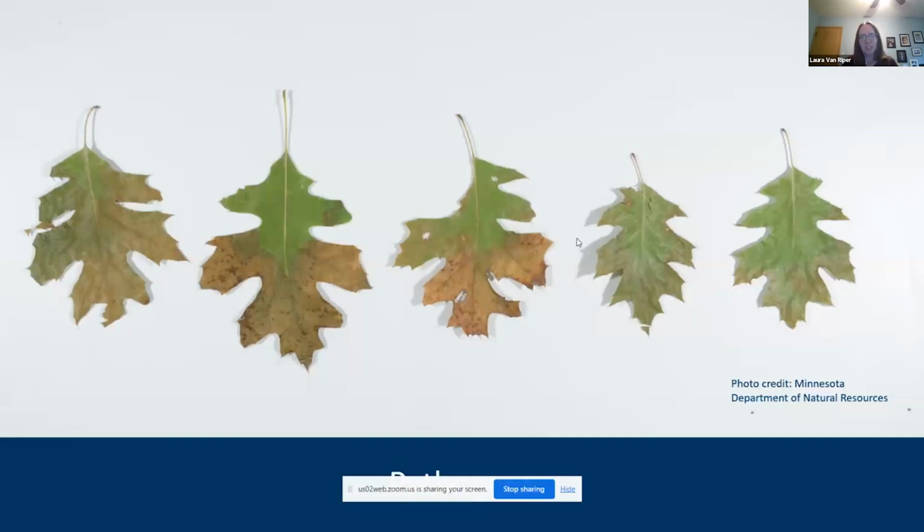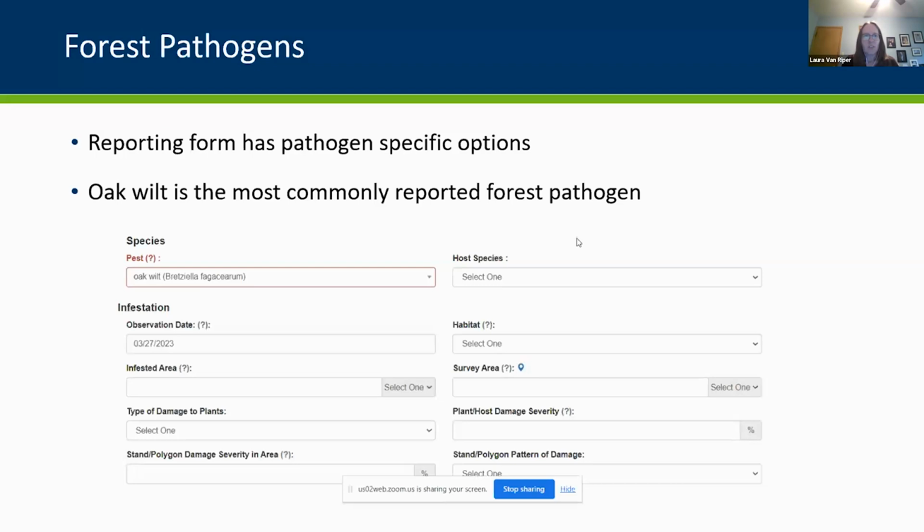To switch up to pathogens, here's an oak wilt picture. For forest pathogens, oak wilt is probably the most common one that gets reported in. It's not that common to see reports come in for pathogens, but it is an option. And I just wanted to highlight here, if you haven't looked at the EDDMapS website at the different reporting forms for the various taxa groups, they do vary. If you look at the pathogen reporting form, you can see that there are some things that they ask for that they don't ask for on others. You can say what the host species is that you're seeing. You can put in information on the type of damage to plants or the damage severity. So it's pretty neat that there's that customization around the type of organism that's getting reported.